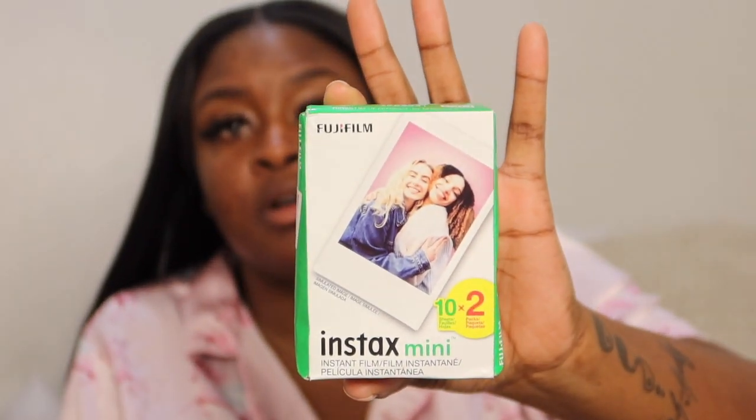Last but not least, I grabbed this actually from Best Buy. It's some film for my Polaroid camera, and it's just, what, 10 in there. Or 20, because it's 10 per film. So that's it for the haul.